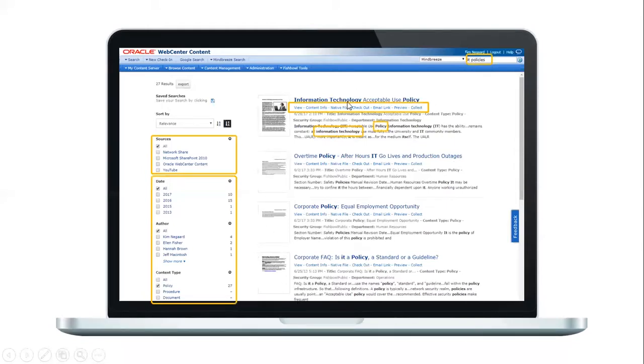They're called policy, information technology policy, even though I searched for IT policies. Secondly, you're going to get these thumbnails generated by Mindbreeze to provide a little bit more context for the search UI. You're able to filter your search results based on metadata. This is all configurable, which fields you want to use. In the case of WebCenter, I'm filtering on DDoc author, content type, date. I also have the option to filter based on data source.